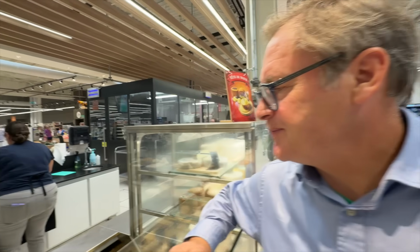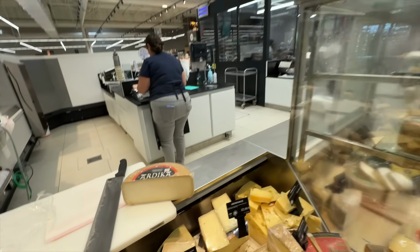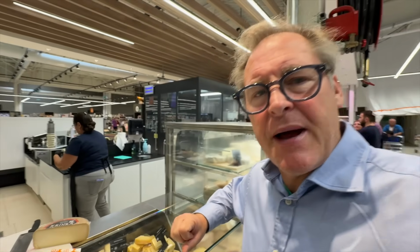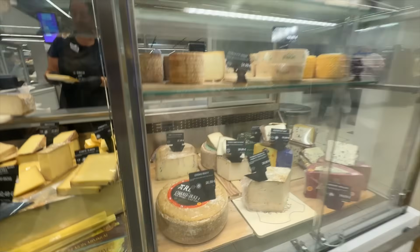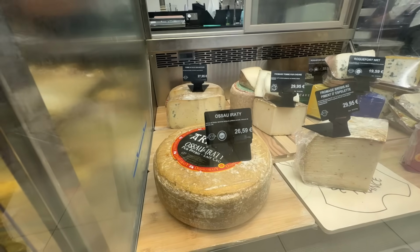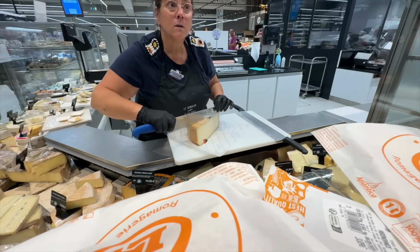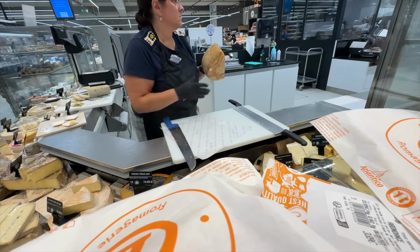So this is our cheese of the week. That's it over there. And it's from the Basque country. Ooh, look at that. Oui, ça c'est bon. Simon adores sheep's cheese, so this was a perfect choice.